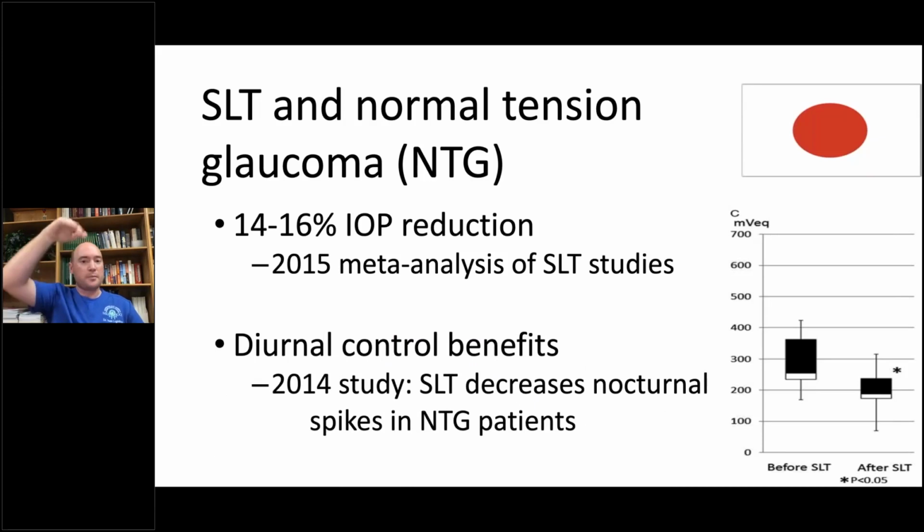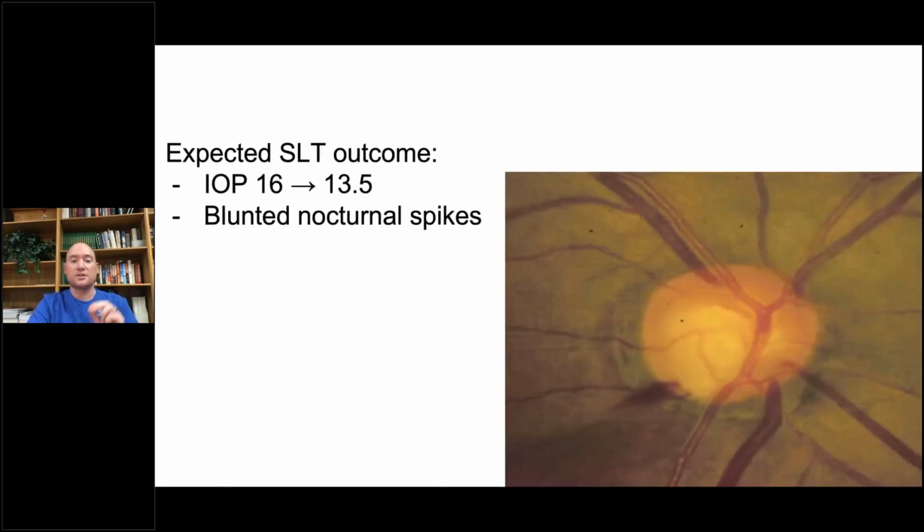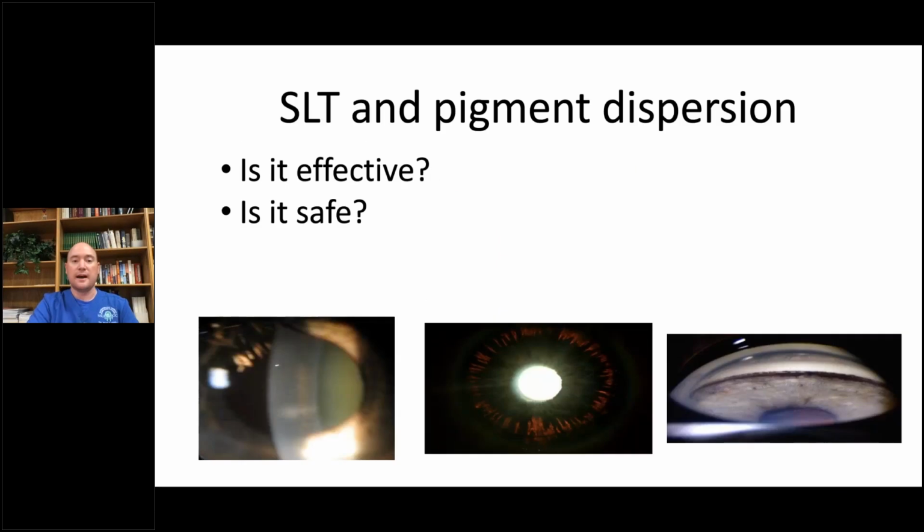We know the pressure goes up and down and up and down. SLT has been shown to blunt that. That's one of the biggest advantages of SLT, blunting those nocturnal spikes. Basically, diurnal control is a big advantage of SLT. So is it indicated in low tension glaucoma? Absolutely. It's not going to lower the pressure as much, but it certainly is an indication, and it's going to blunt those spikes as well.